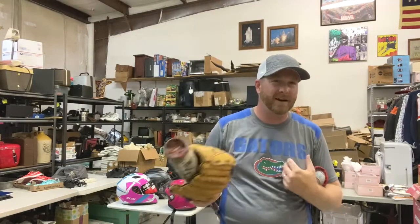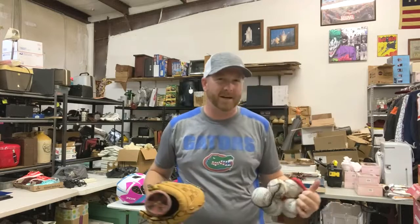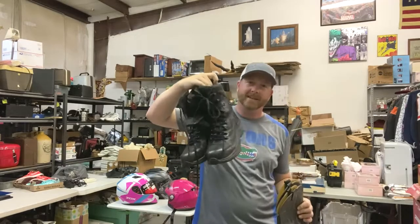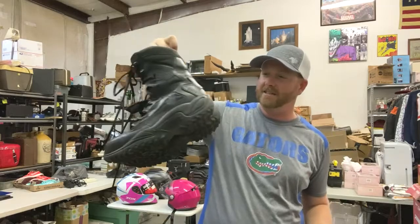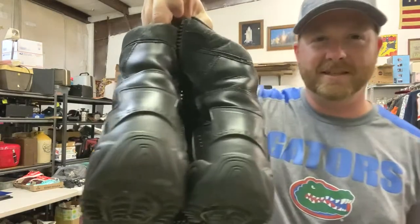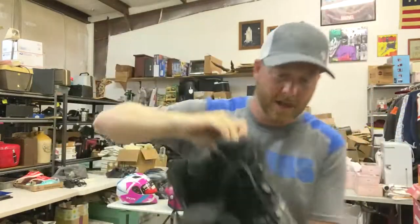And I paid 25 for everything, and I should be able to get about $100 when it's all said and done. I might give the baseballs to my son, and if not, I'll throw them in with this baseball glove. I got these Converse boots for $10. I've never seen Converse boots before, which was kind of interesting. See, it says Converse right there on the back.